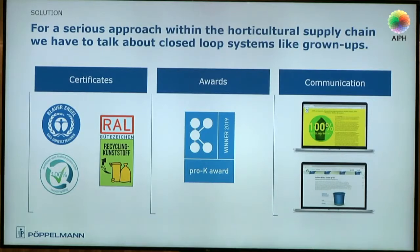We have been awarded by the Plastics Association in Germany. You see all this information on the websites, and also on other sources, where we are pilot projects for the Grüne Punkt, for example, and for the Plastics Association with this whole project.